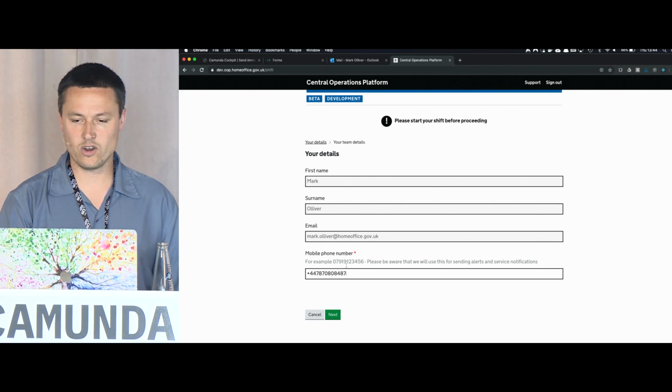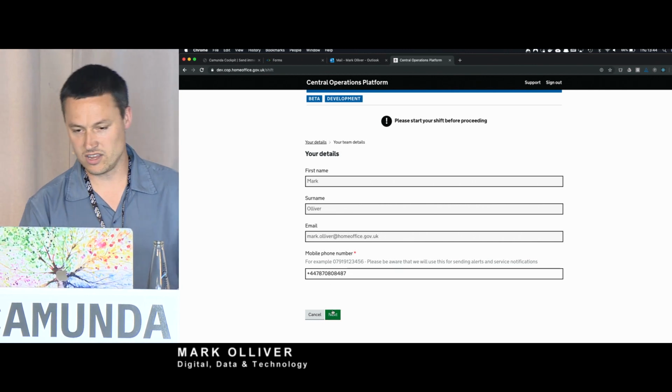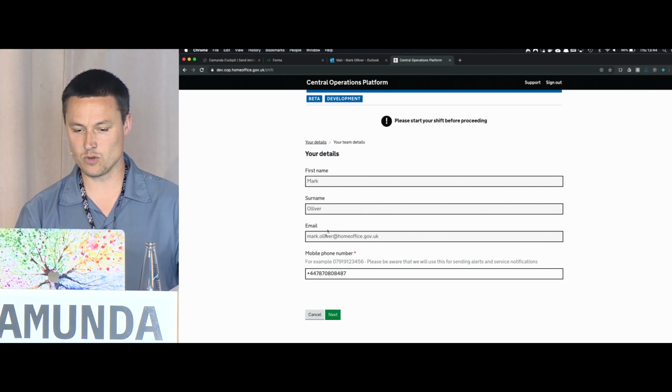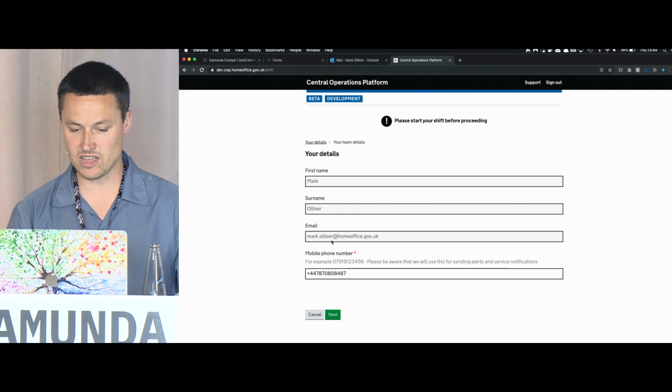So when an officer starts their shift in the morning, or at any time of day, depending on what shift they're on, they will come to this screen here. It drags their details from the top out of our standard identification system. So this is actually Active Directory, backing into Keycloak, and we grab the token from there.